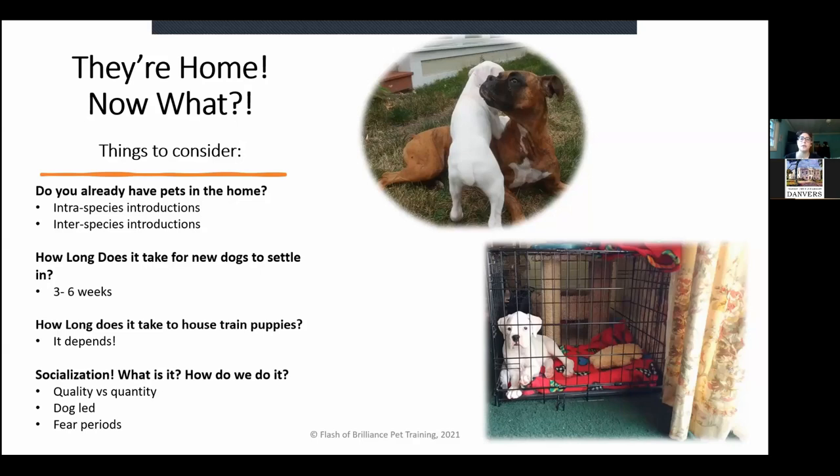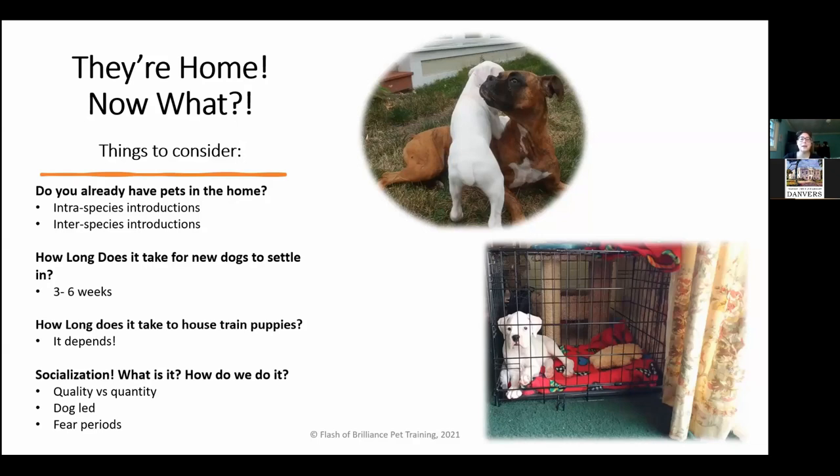Next up is the word of the century, I guess. It is one of the biggest buzzwords in dog training and dog ownership. Socialization. What is it and how do we do it? The important thing to think about when it comes to socialization is it is quality over quantity. I would rather a puppy have one really good experience a month rather than 30 mediocre experiences a month. Does that make sense? So I'd rather them have one really good interaction with another dog a month than one every day. And that matters.